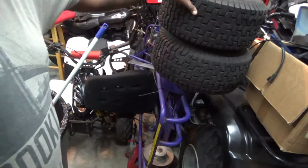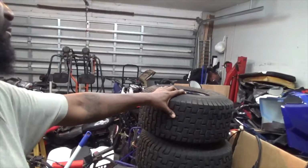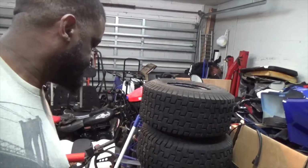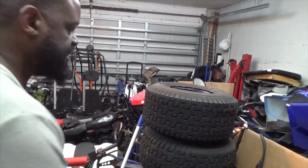Filled one tire up, the other tire wasn't sealed. I gotta break the seal. And hopefully it holds. We'll see for another time. But I wanna get this thing running by this weekend.